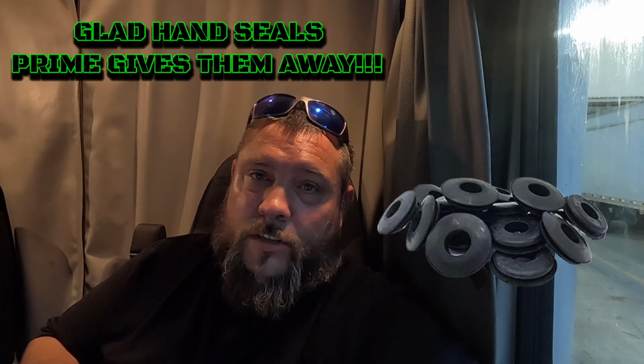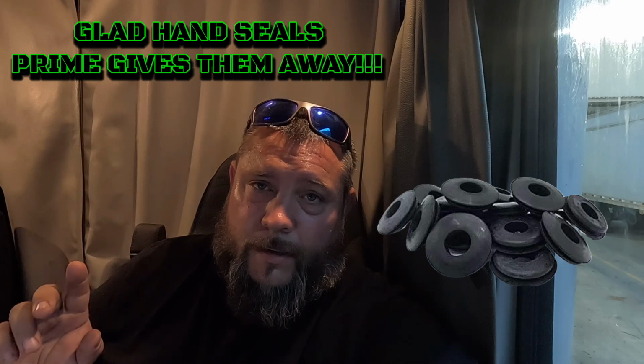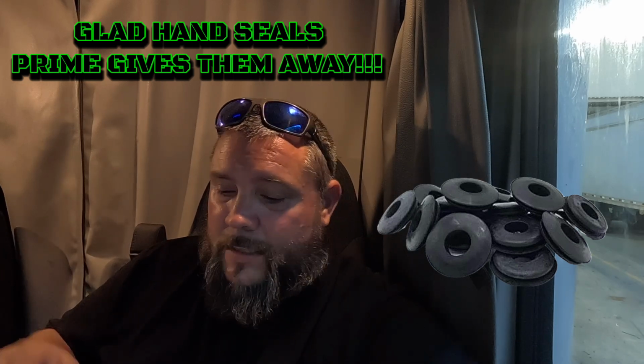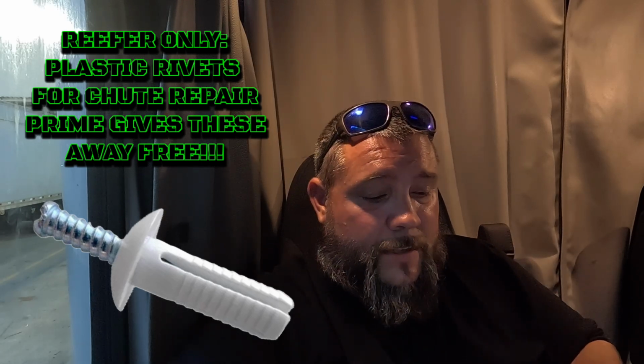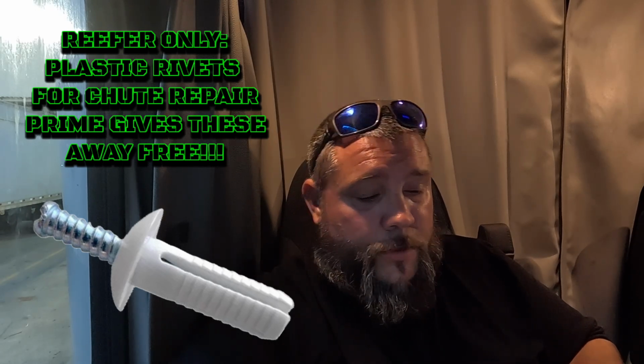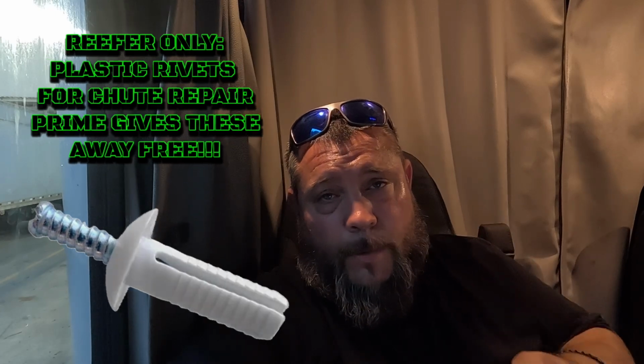Extra glad hand seals, go to the tractor shop in any of the terminals. They'll give you guys glad hand seals for free. So along with the glad hand seals, the rivets for the inside of your trailer on the reefers, guys, you got to have those as well to repair that chute. I actually have a video I'll link right here about repairing your chute.